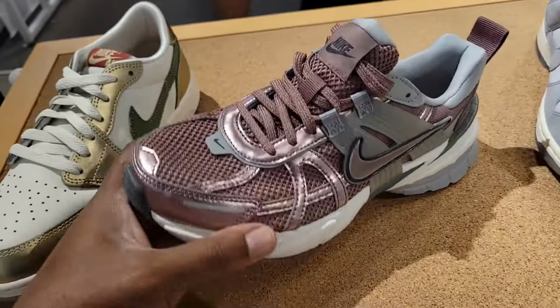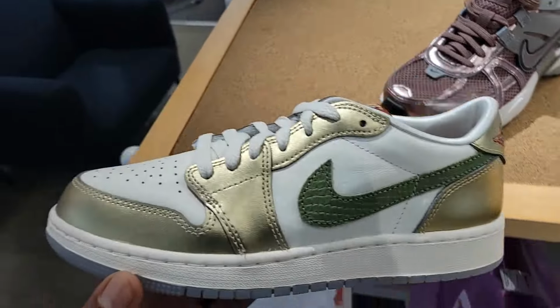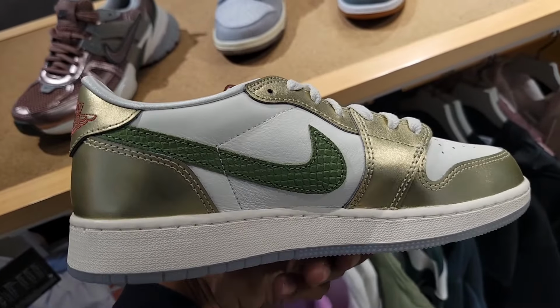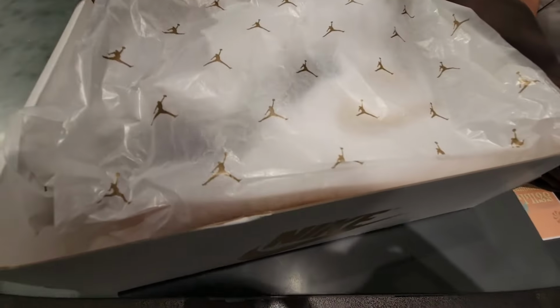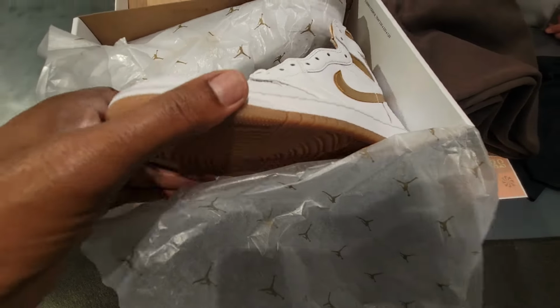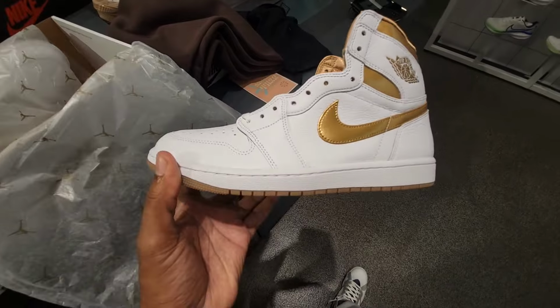Definitely pretty solid. And then of course this Jordan 1 Low Chinese New Year once again. Very scarce, but it's definitely good to see these. I'll take a look at them because they're coming out I think pretty soon. I think like this weekend coming up, or did it come out today?